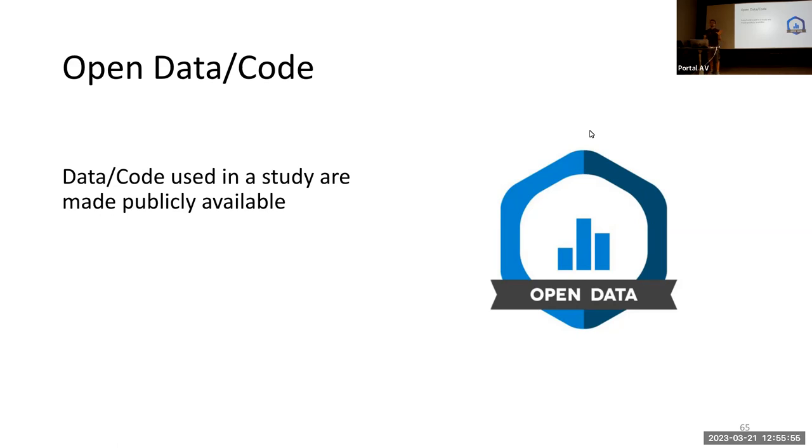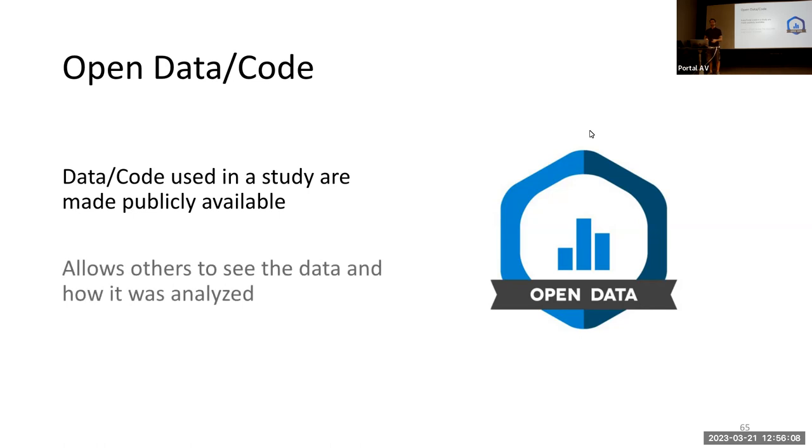And that also cuts through any ambiguities that may exist because you're writing a research article with words that has a limited page limit or word limit, and people can see explicitly what you did and also the data that you did it on. And so yeah, this allows others to see the data and how it was analyzed.